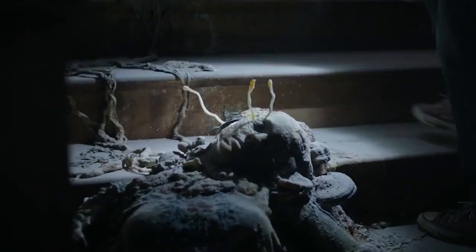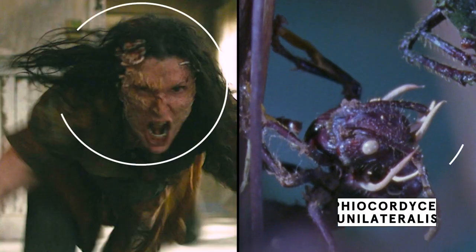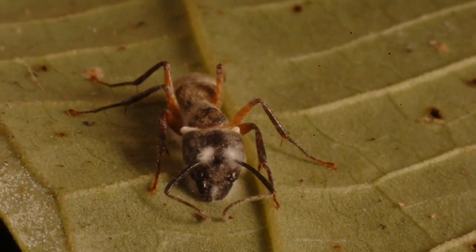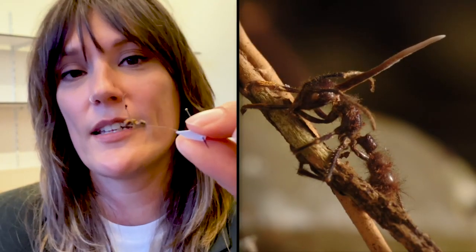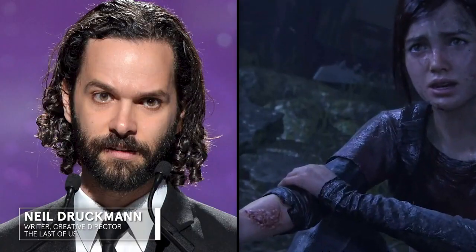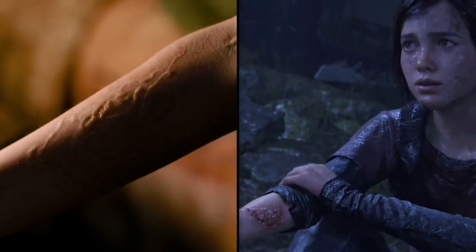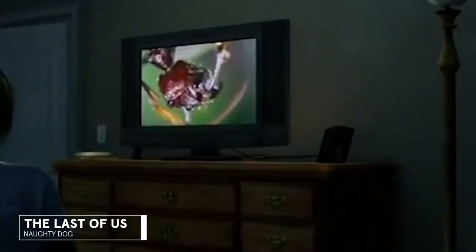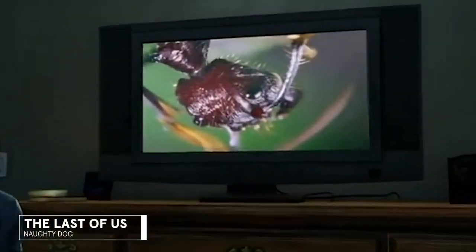This gruesome infection in HBO's The Last of Us is actually based on this very real parasitic fungus that turns certain insects into zombies. Growing from her head, that is the fruiting body that contains the spores. The creators of the game and the new show were inspired by zombie carpenter ants specifically. They even gave the bugs a quick cameo. So it's a pretty cool Easter egg that's in the game.